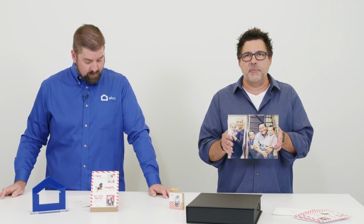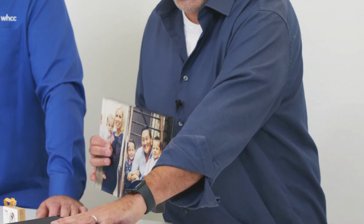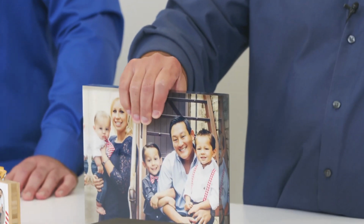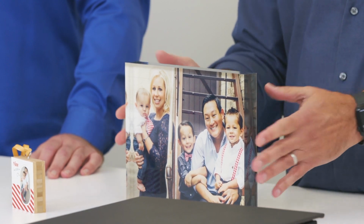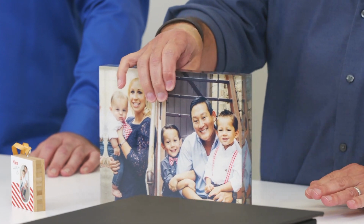Next in this package number one, here we have an 8 by 10 acrylic block. If you guys have seen me talk about these in any other of our episodes, you know how much I love these. I am in love with these things. 1 inch acrylic backed by a glossy print, and there is the styrene on the back. These stand on their own, and they're just really cool depending on your angle of view and how you walk by these things. I just love these. So this is the 8 by 10 block.